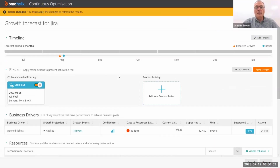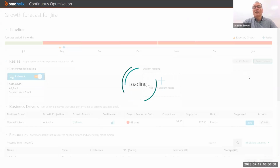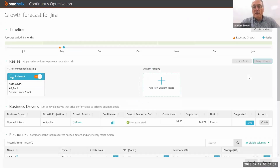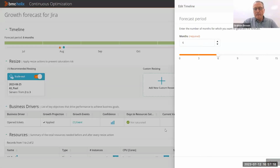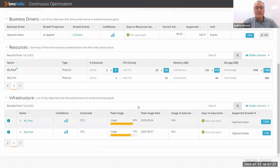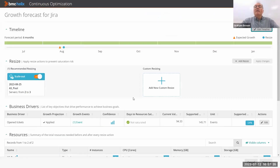I will just, for the point of getting through this quickly, select the recommended scale out and apply the changes. And we can see once it's analyzed that, it's now gone through and what it's recommended should be fine. We're going to be fine for the next 6 months. Now, we are able to change the forecast forward time, so we could do it to 12 months and so on. And we can also come down and see the detail again. So we can see we've still got things that are going towards a threshold, but everything should be fine based on the activity we've seen. So it's just trying to give you the ability to do this in a far easier and simpler way.